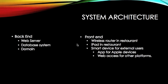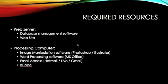The application will require both back-end and front-end architecture. For the back-end, it will require a web server and domain for the website and database system, for holding the menu data and the images under the unique restaurant's application. For the front end, the application will require a wireless router in the restaurant and at least one iPad, or alternatively a smartphone for public users. To create this application, we will require various resources, including database management software, website creation software, Xcode, and the basics such as email access, word processing, and image manipulation software.